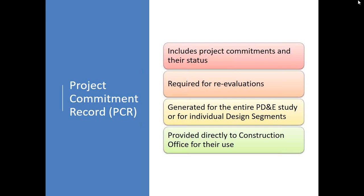A project commitment record, or PCR, lists commitments from an environmental document and shows the status of each. The PCR can be generated for the PD&E project after the environmental document is approved. It is required as part of the reevaluation documentation.